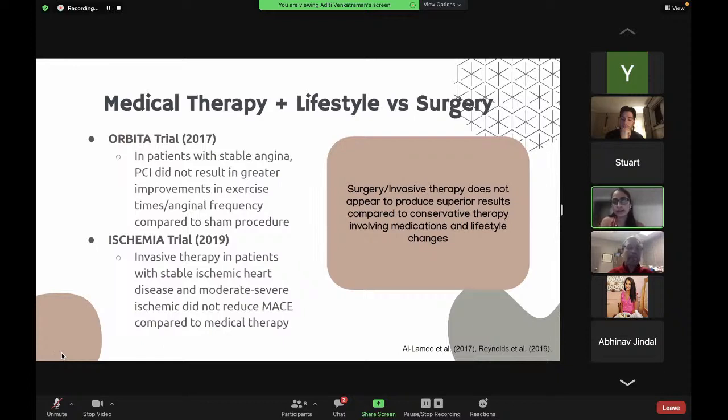So this was a trial that was done in patients with stable angina. They found that in patients with stable angina, PCI did not result in greater improvements in exercise times or anginal frequency compared to a sham procedure. So in this case, the invasive procedure, which should have led to better outcomes, did not really cause anything that was significantly different from the sham procedure, which didn't do what the invasive procedure did.